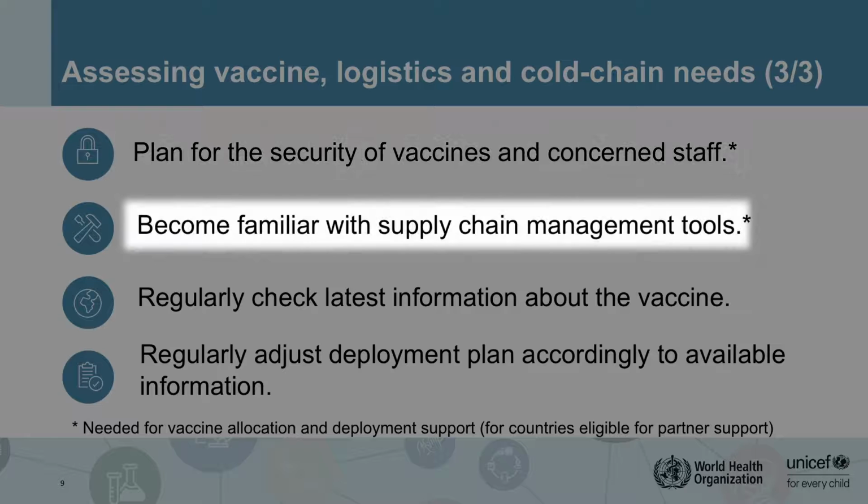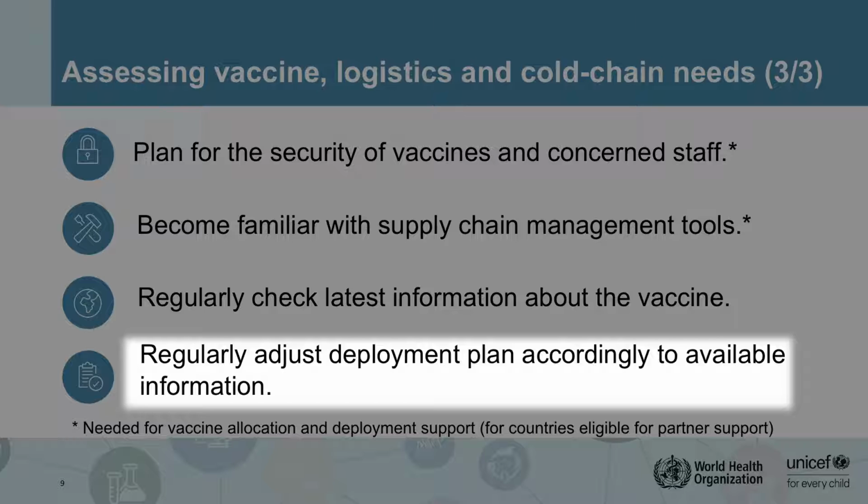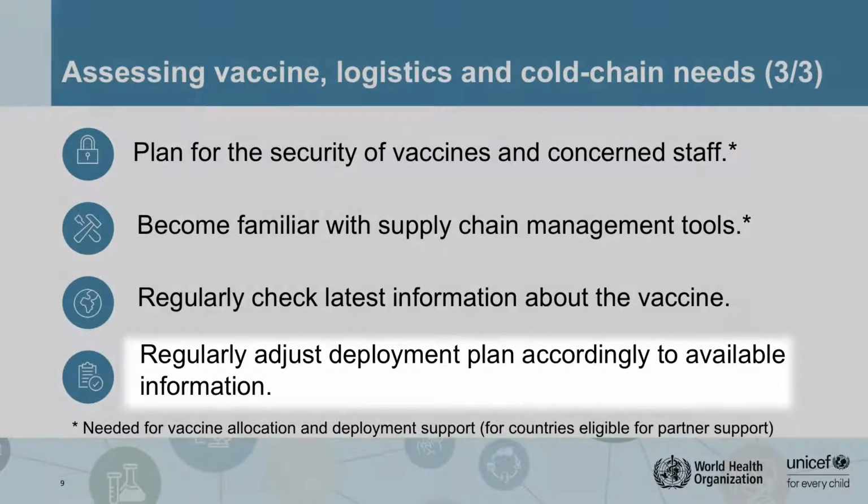Supply chain managers are encouraged to familiarize themselves with the tools for scenario analysis and microplanning in order to be able to simulate the impact of the different vaccine deployment scenarios on human resources, logistics, and budgets. Since many different types of vaccines are under development and several tests are still ongoing to provide full information on vaccine profiles, it is encouraged to regularly check for the latest information about the allocated vaccine and to revisit and adjust the deployment plan accordingly.